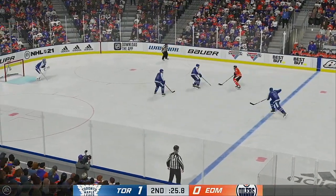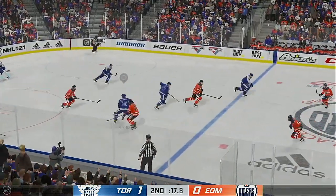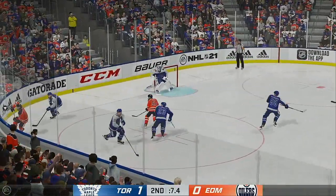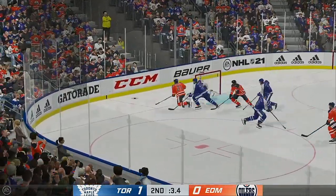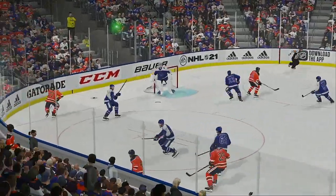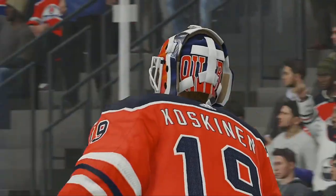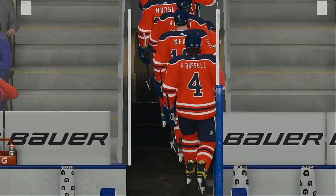Edmonton's got it across the line. Toronto's got the puck in their own end. They try to maintain possession inside the defensive zone. Edmonton's got the puck along the wall. Off a stick. Here's a blast! And that'll do it for period number two. Toronto's protecting a 1-0 lead, and they'll take that into the third period.